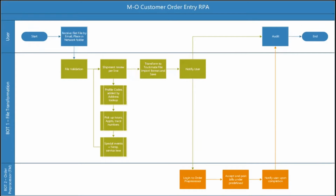When that's complete, it generates the final file for the preprocessor, and it drops that into the network folder that the preprocessor is monitoring, and then that gets ingested into the preprocessor screen. When that's complete, it will notify the user how many shipments have been transformed, and it will pass off the process to our second bot. Our second bot is comprised of desktop automation. It will log into the preprocessor for us under a service account.